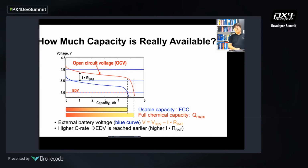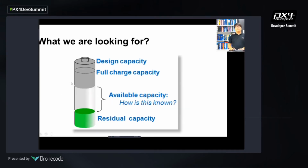So our main concern is how much capacity is really available. To figure this out, we have to figure out the internal resistance at an accurate level. But the problem is internal resistance is different over remaining energy and also the temperature. So what we are really looking for is available capacity here.